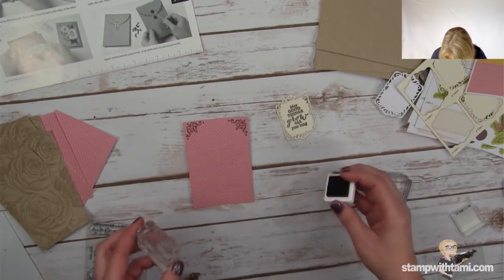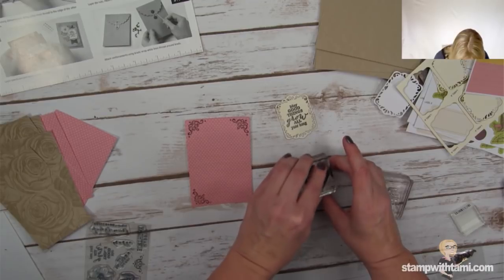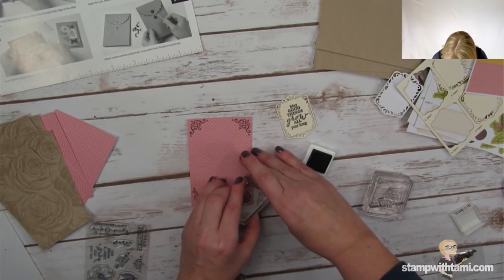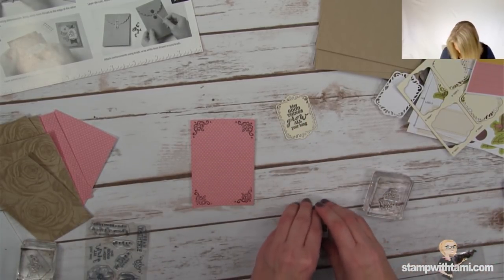Okay. Whoops. Just throwing my ink pad all over the place. Okay, so that is adorable. I already love, love, love it.